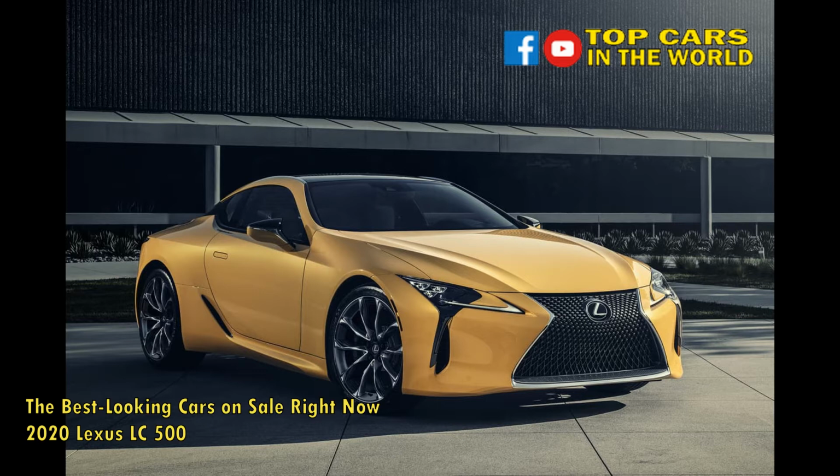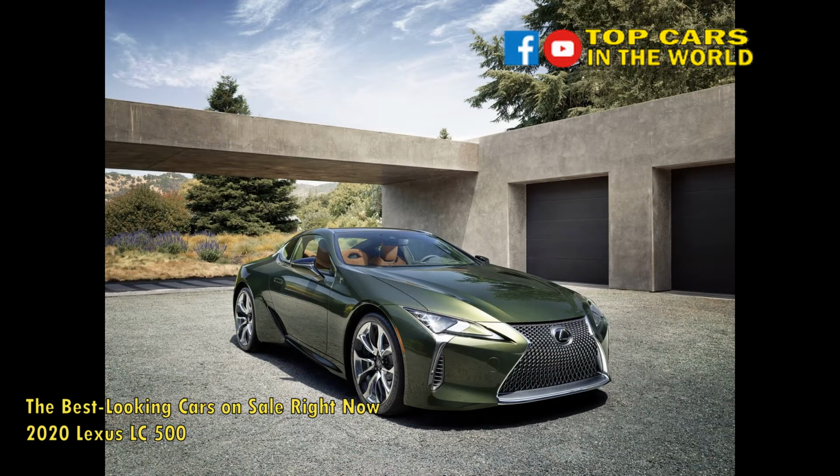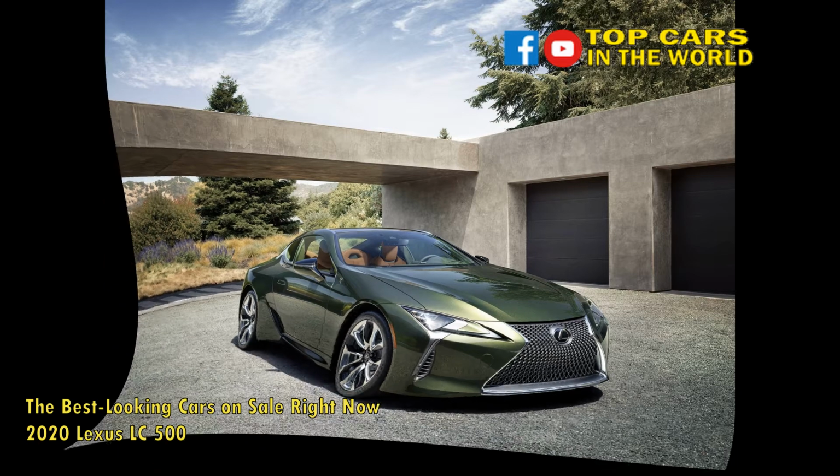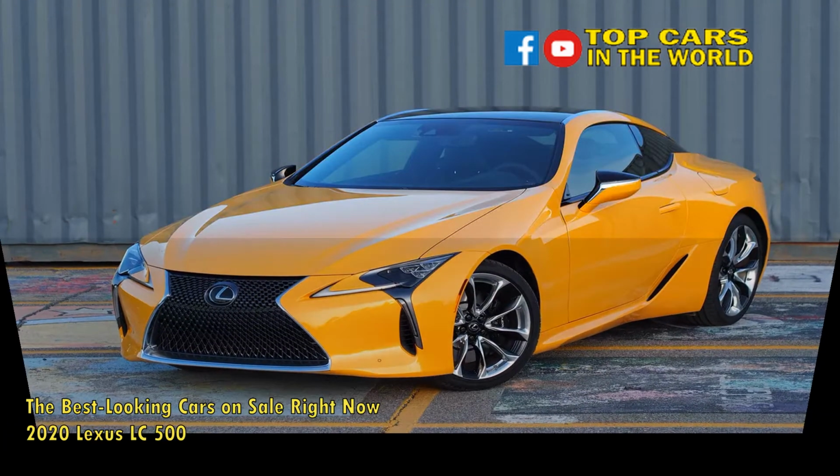2020 Lexus LC500. I'd argue that the Lexus Soarer was the most beautiful car design of the 90s, and while I think the brand has done some serious backsliding on the beauty front of late, the LC500 makes my knees wobbly like that car did. It's even drop-dead gorgeous as a convertible.